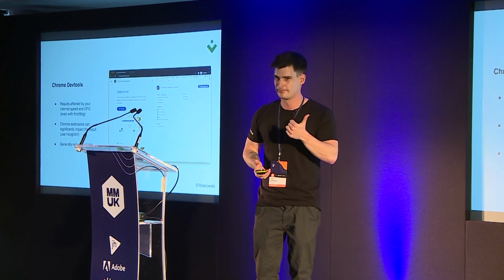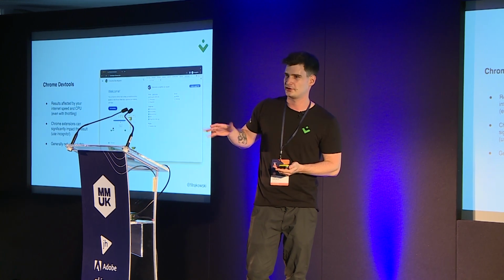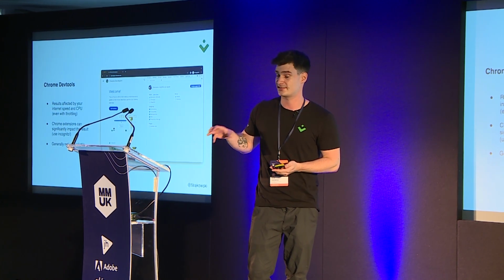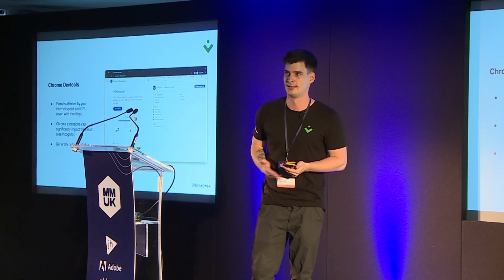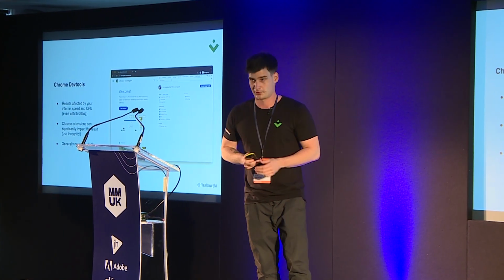We could apply throttling, of course, we could run it in the incognito mode. Then this factor is a little bit mitigated, but still you could have completely different scores. So I really don't recommend using Chrome DevTools for using Lighthouse.